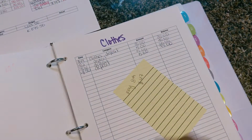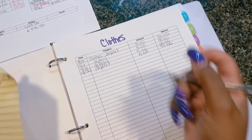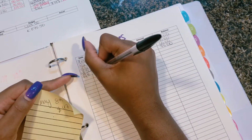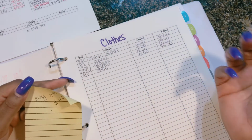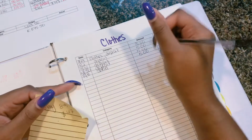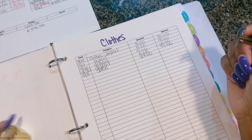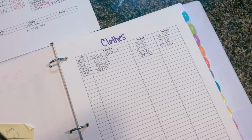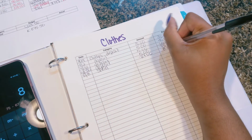And then my next one is going to be clothes, you guys. So here's one of those things that I use, and I just made a sticky note so I remember to write it down here. But on the 8th, I bought some clothes at this place called Shein. It's an online place where you can buy clothes, and so I spent $67, and actually I don't know what that leaves me at. So I'm just taking out my iPad. I had 75 minus 67. That left me with $8.